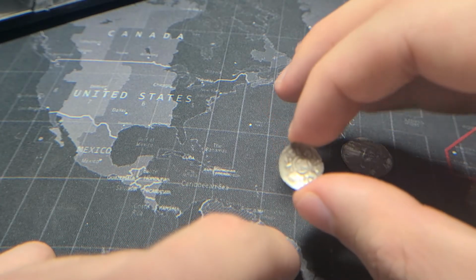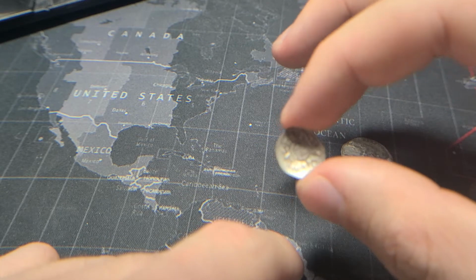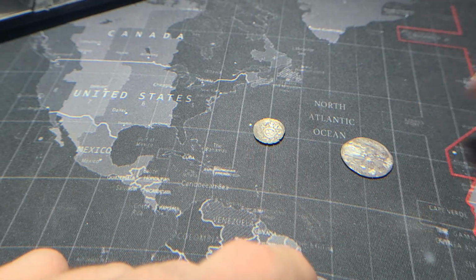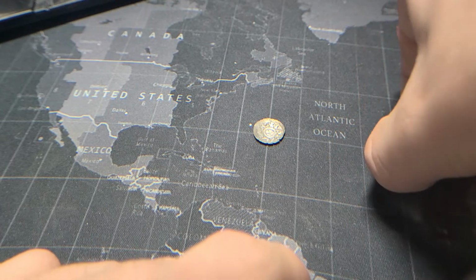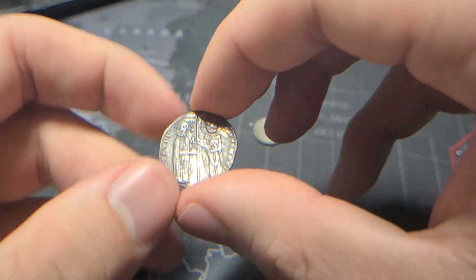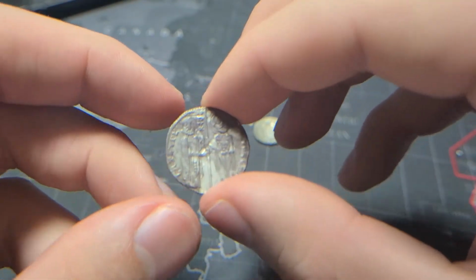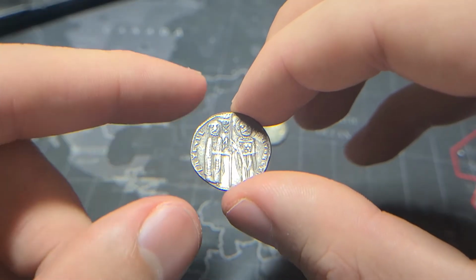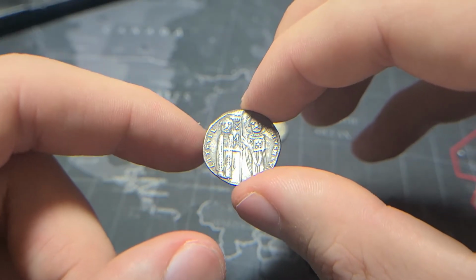Obviously, I'm kind of saying more so Europe from all these also. I didn't really think about that, but a little over 100 years later, the Venetians had gone to Constantinople and taken a lot of their culture with them, and you get a little bit more distinguished coins from like the Eastern Roman Empire, the Byzantine Empire there. And this is Venetian, but it really holds that style.